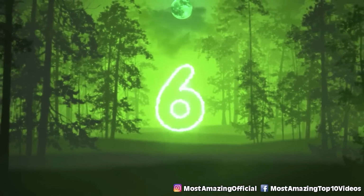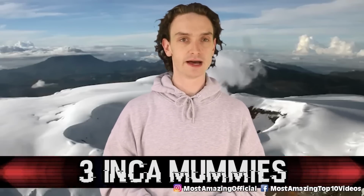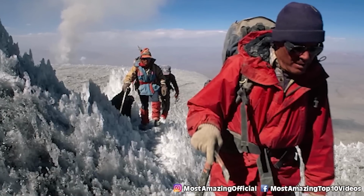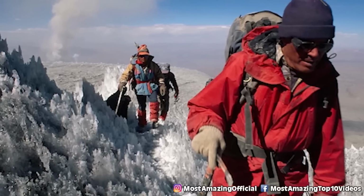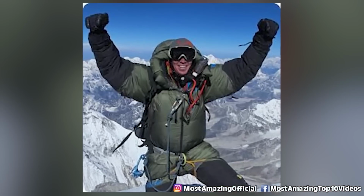Number 6, 3 Inca mummies. Discovered by John Reinhardt on March 16, 1999 near the summit of Llullaillaco, so around 7,000 meters up in the sky. This is near the Argentina and Chile borders. This is far away. Further studies found that they were most likely sacrificed all in the name of a religious Inca ritual around the year 1500. Yeah, so quite a while ago.